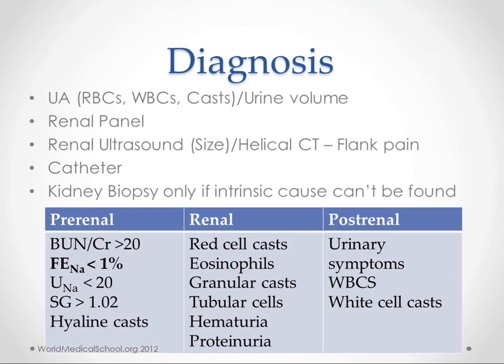Diagnosis is where this all gets more complicated. You're going to have some keys in your history, hopefully, that will help you to determine if this is a pre-renal, renal, or post-renal cause. For the pre-renal causes, hopefully you'll have some kind of a clue. Either they have heart disease of some kind, or for some reason we know why there's not blood getting to the kidneys. But if not, then our labs are going to help us to figure that out as well.